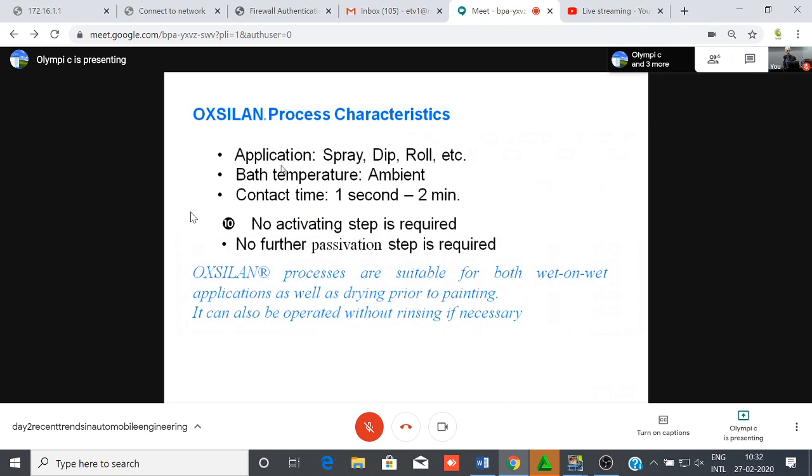And other advantages are these. The application of Oxilan can be either spray or dip. We can do both, or by rolling. And bath temperature is ambient, whereas in case of zinc phosphate it was 50 to 60 degrees centigrade. And the contact time for zinc phosphate is usually 3 minutes or up to 5 minutes. Here it depends upon the shape of the component or the requirement, and the time is very, very less. And no activation step is required. We have removed one pre-treatment stage itself. And no further passivation is required.